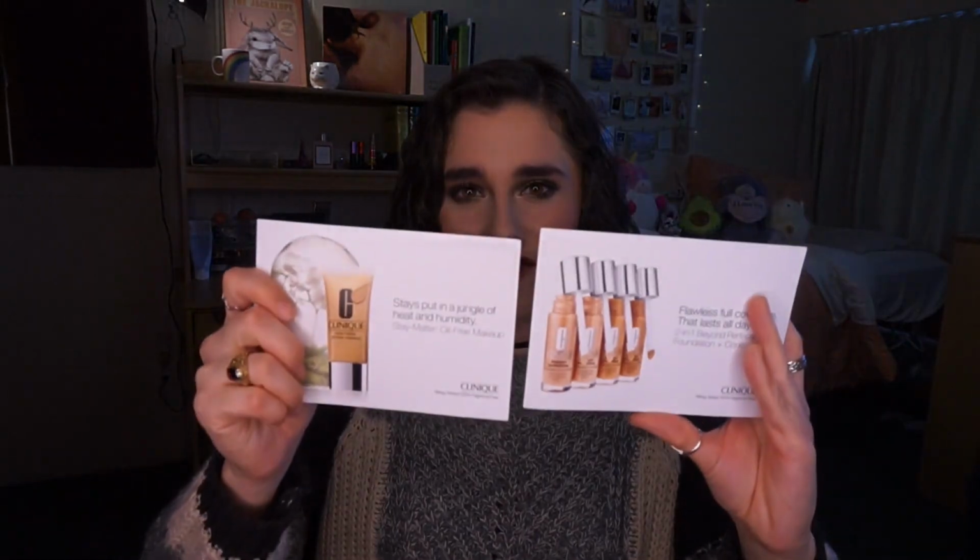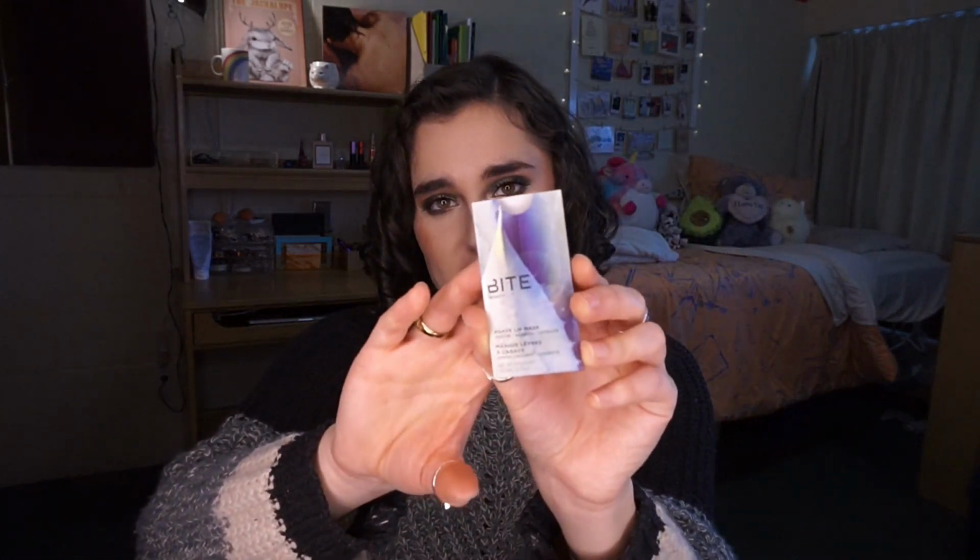I have 2 Clinique foundations. I don't know if these will be my shade. We will see. I have some Bite stuff. Where is it? This is just a mess. Okay, here it is. I have the Bite Agave Lip Mask. I actually used up the same thing in that other project, and I did not like it, so I probably won't use this. I'll probably give it away. I have sitting over there a Bite Lip Scrub that I also want to use up.